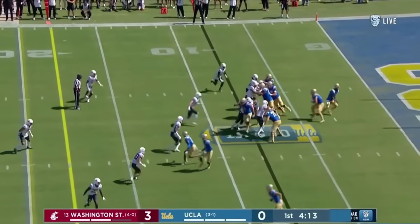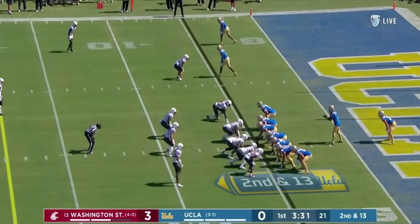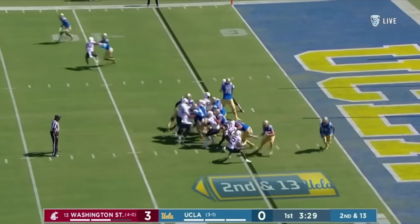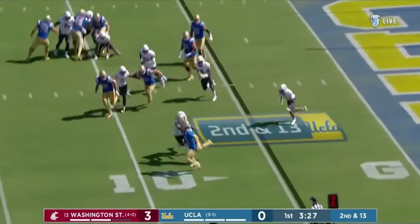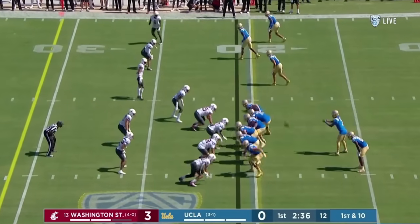So now the Bruins trying to dig out of their own territory. But again, look at the penetration by the Cougar. Big bodies in there to block. And Steele breaks the tackle of Hicks. That was the play that mattered.